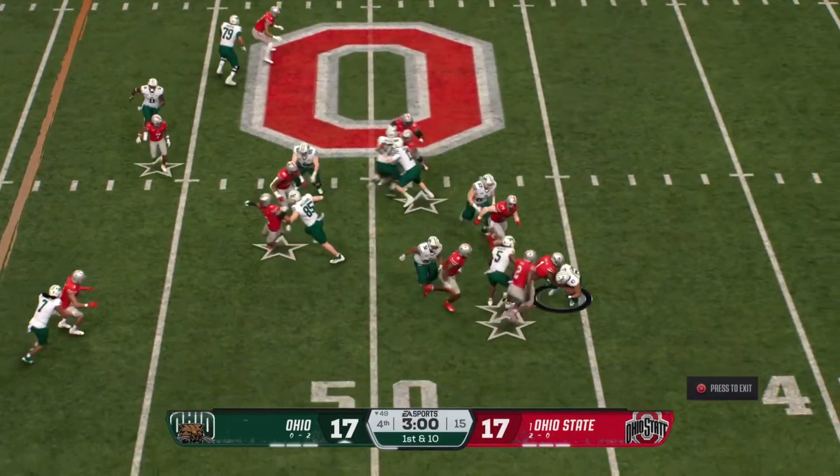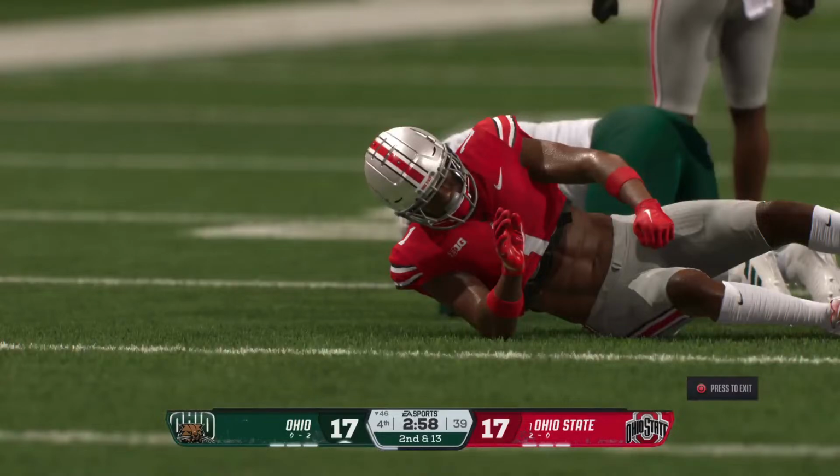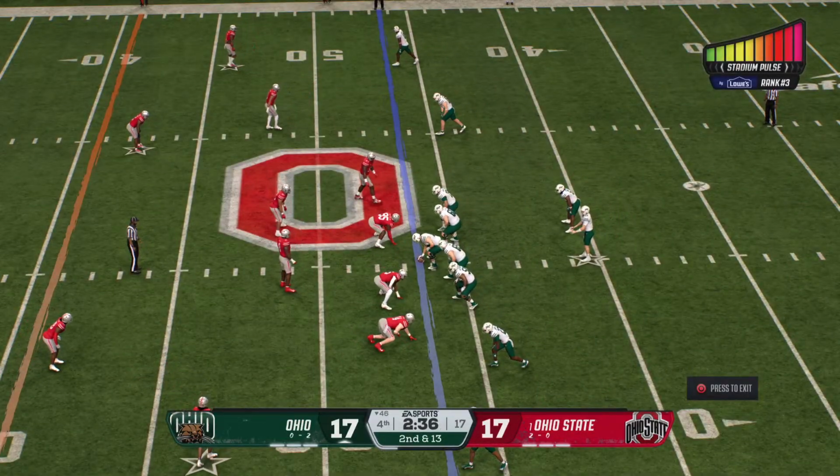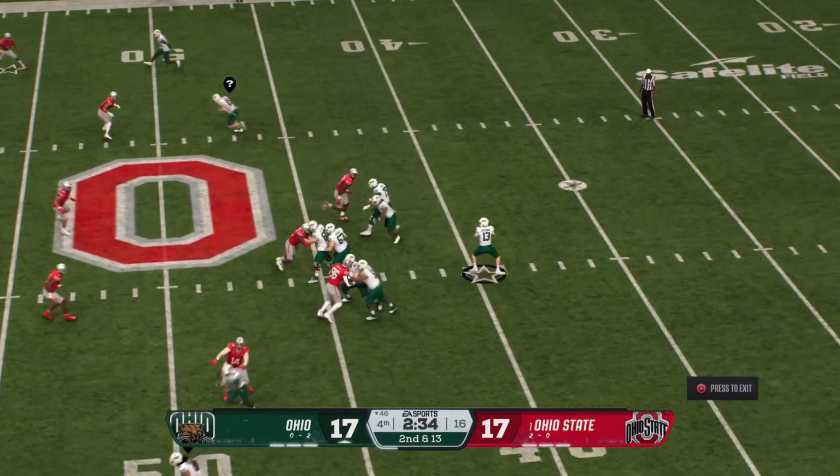Give to the fullback. They'll knock him down for a loss of a couple. The Bobcats have put themselves in dire straits after that last play. It's 2nd and a mile. To throw, it's Navarro.